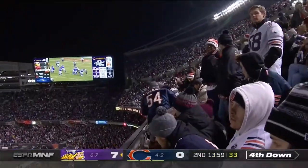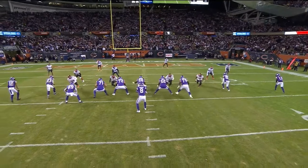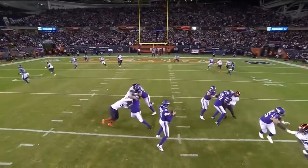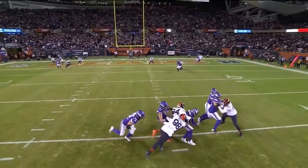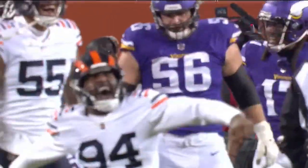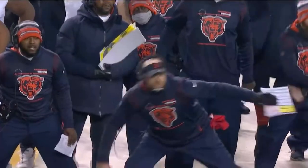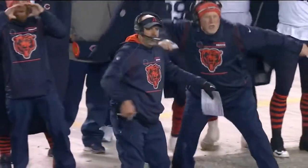We talked about Robert Quinn on Christian Darrisaw, the rookie. There he is, Darrisaw right here, and Quinn from the outside, Lewis. It's just straight power. Look, Robert Quinn is really knocking on the door of breaking Richard Dent's single season sack record, the Hall of Famer. And that's a great way to keep pushing towards that goal.